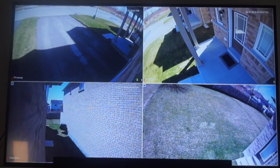So here are the 4 cameras, and we've set it up to our TV. So we're able to go through our TV through different HDMIs. We set it up so that way if somebody's at the door, we can just use the remote, go to the HDMI, and then we get to see all of the cameras at once. So as you guys can see, there are 4 cameras that are set up.